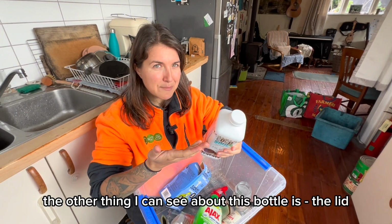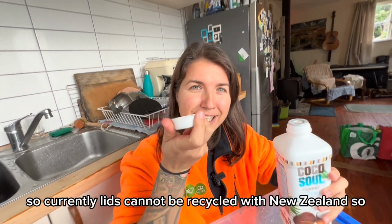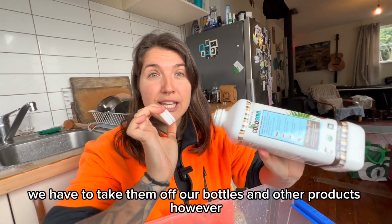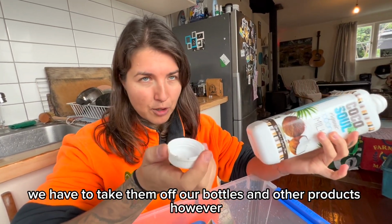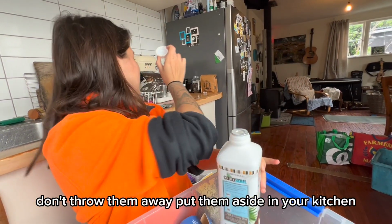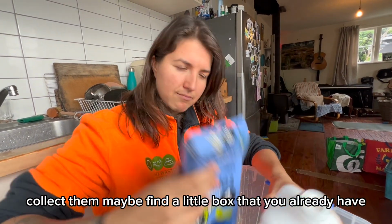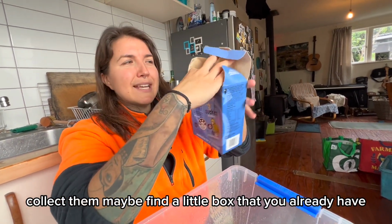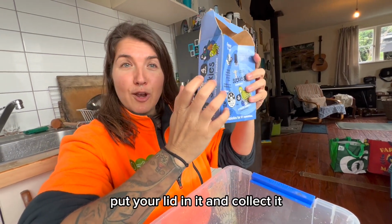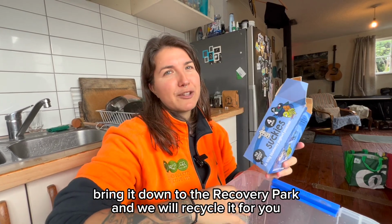The other thing I can see about this bottle is the lid. Currently, lids cannot be recycled within New Zealand, so we have to take them off our bottles and other products. However, don't throw them away. Put them aside in your kitchen, collect them, maybe find a little box that you already have, put your lids in it and collect them. When you have enough, bring them down to the recovery park and we will recycle them for you.